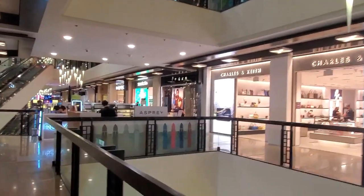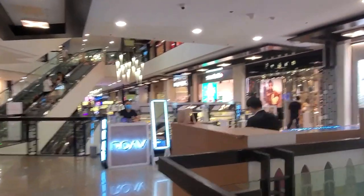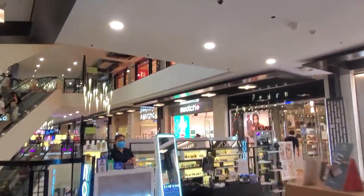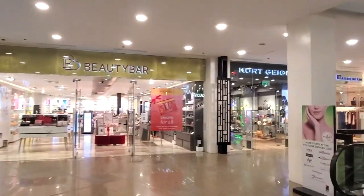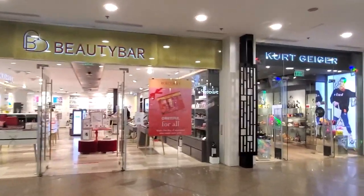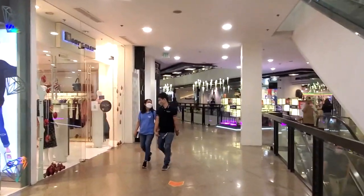This area here, Greenbelt, you have a lot more foreign and exported goods here. American, European, as you can see, European right there, Swatch, Marks and Spencer's. Yeah, so a lot of American options here. And one thing I also noticed is that in BGC, we do have a lot of expats that live there. You see them very commonly there.